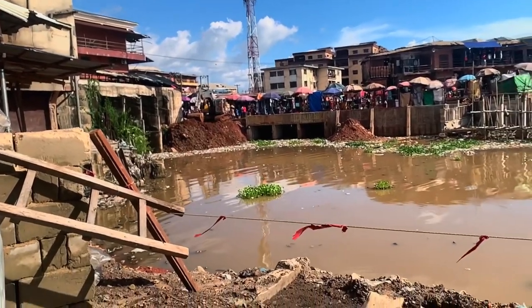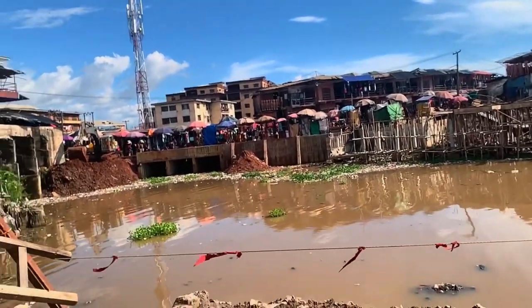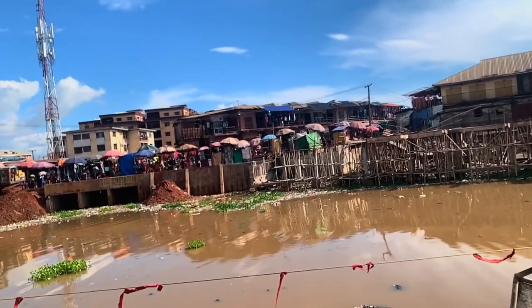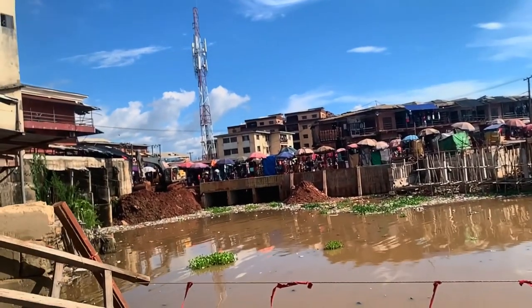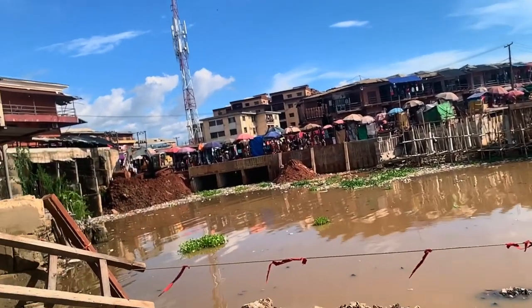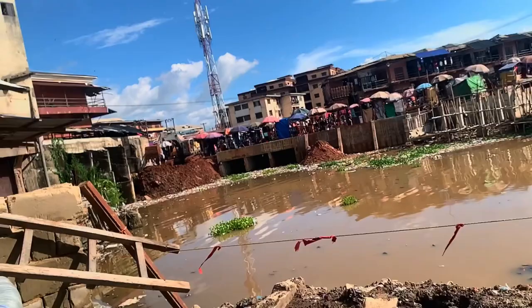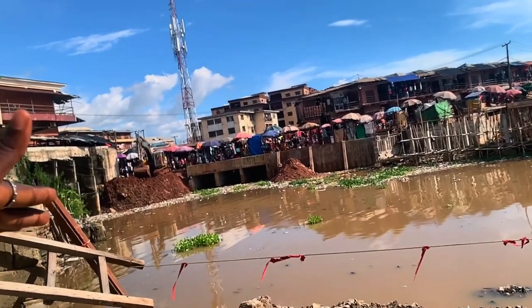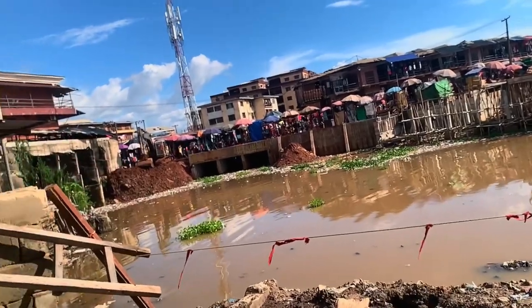So you guys can see that tipper over there. Most of the dirt that was brought out of the gutter, that's where they are putting it. You can see that they are balancing the sand. That's where most of the dirt that was brought out from the gutter is being put.